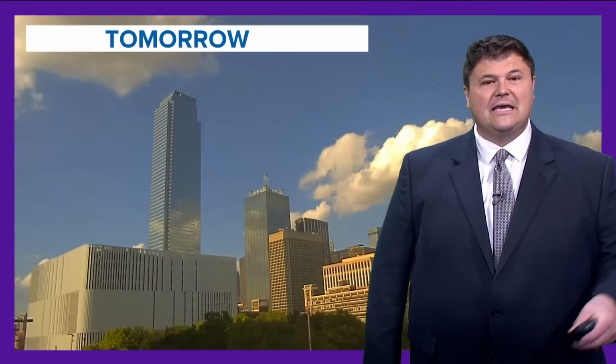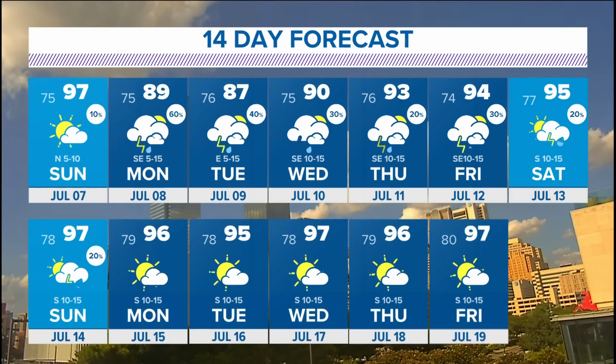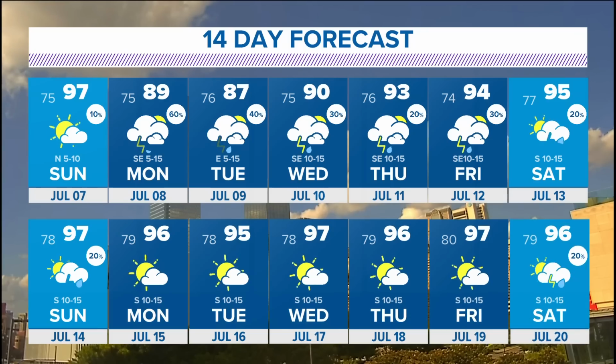Tonight, 75, mostly clear skies. Dry, warm, and muggy. Rain is not in the forecast tomorrow. Low chance for a shower or storm Sunday night. Monday, much better chances. Remember, the farther east you live, the higher your chances for the heaviest rain. Because of the clouds, because of the cold front, because of the rain, highs will stay below normal for much of the next 7 days, minus tomorrow. And then we're back to dry summer heat after that.